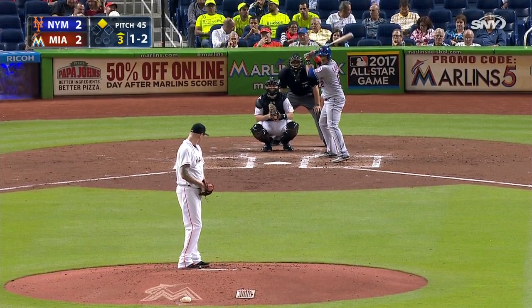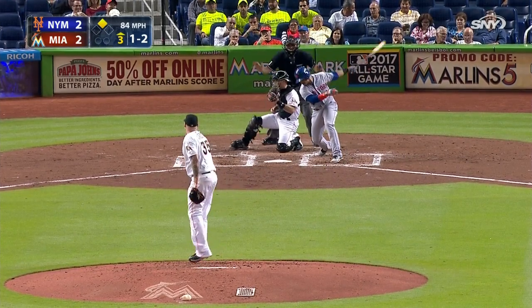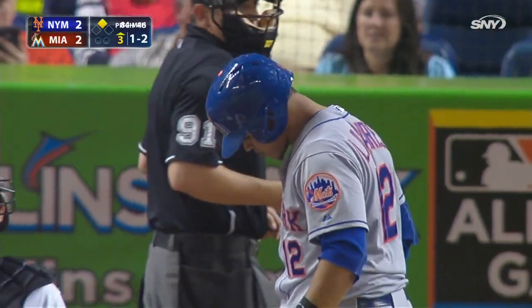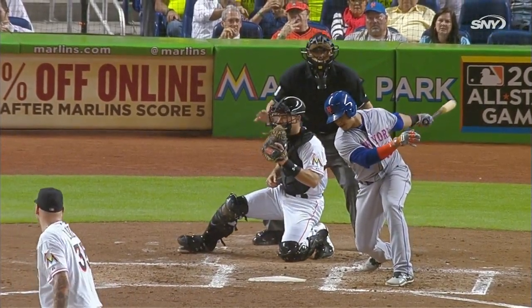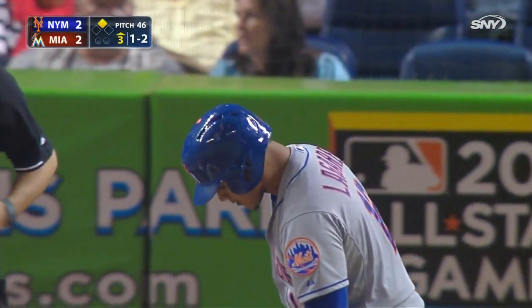7th pitch of the at bat upcoming from Latos to Lagares. And he just got a piece of that slider to stay alive. That's a better pitch for Latos. That slider. The curveball, he's just rolling it up there. And it's just coming in and saying, here, hit me.